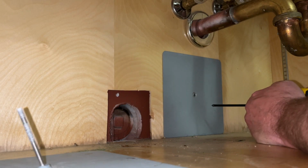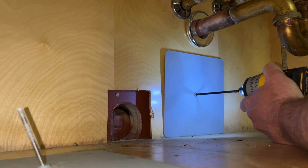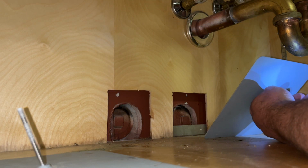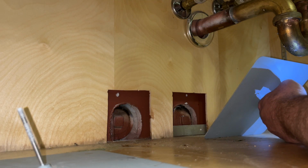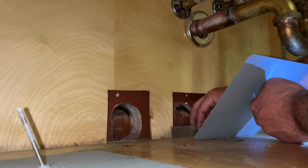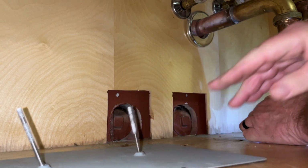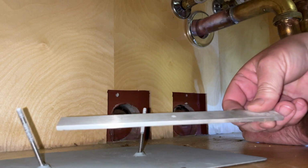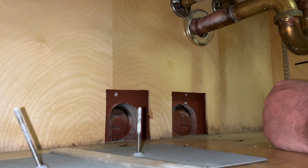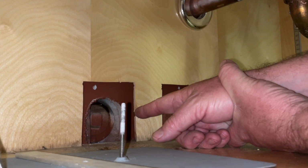What is behind door number 2? Also a clean out. Why would there be 2, I wonder? Maybe one for upstairs and one for downstairs. I bet that's what is going on here. Since this one's in line with here, I'm gonna guess that this is upstairs.